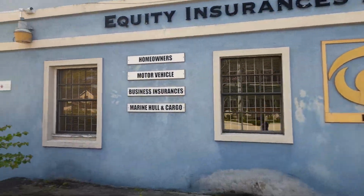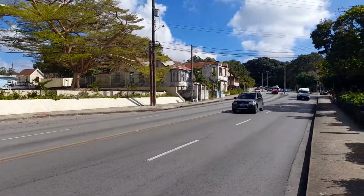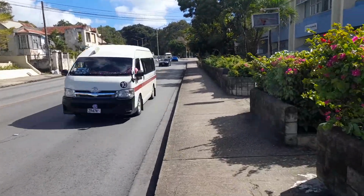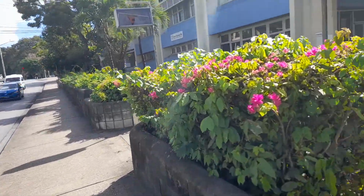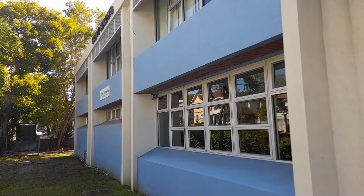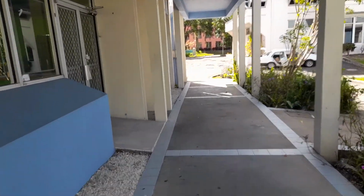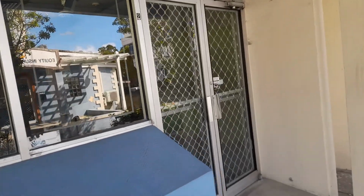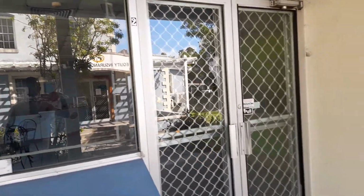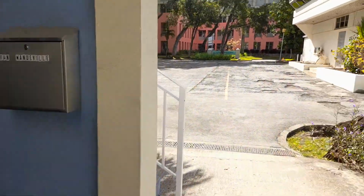Equity Insurance here. Road to the left here will be Baycroft Alley. So this is Equity Insurance here. And this is Evan Mandeville Insurance Brokers and Consultants, and this is the Equity Building. And this was Four Player Deli, it is now SKI Deli. It's closed now. Evan Mandeville Associates.